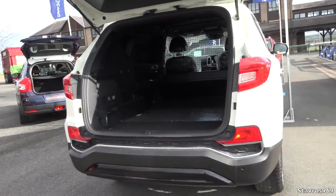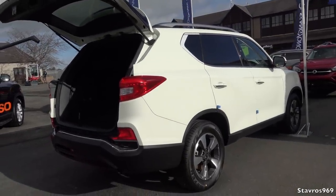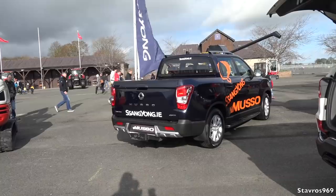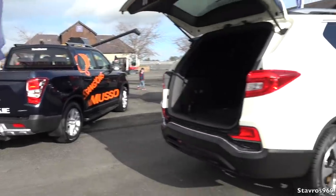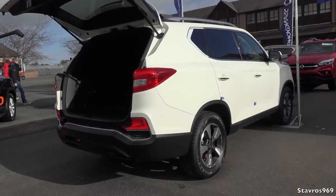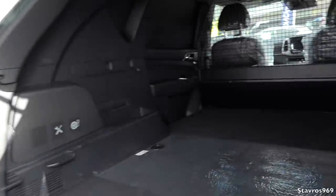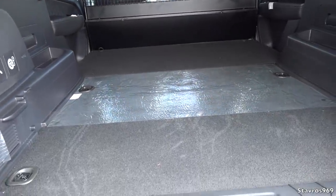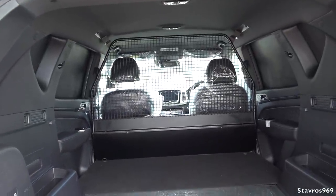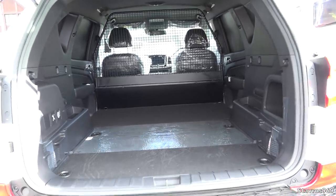Then we move on to the commercial end of the SsangYong range. This is the Rexton. So it's up to yourself whether you want to have the crew cab and carry stuff in the back, or else you want to have all your stuff in the back of the Rexton. So this also features a 2.2-litre diesel engine, so 178 horsepower, and it's quite spacious here in the back. Plenty of space in the back of these. I'm told there is more space than a Toyota Land Cruiser.